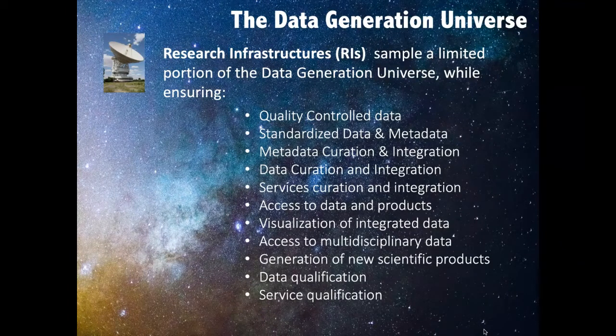because they can ensure the quality control of the data, the standardization of data and metadata, the metadata curation and integration, the data and service curation and integration, access to scientific data and scientific products, visualization tools of the integrated data, access to multidisciplinary data, as well as foster the generation of new scientific products, and manage data qualification and service qualification. Even if this is a small portion of the data generation universe, this portion is well managed and it responds to the requirements for managing scientific data.